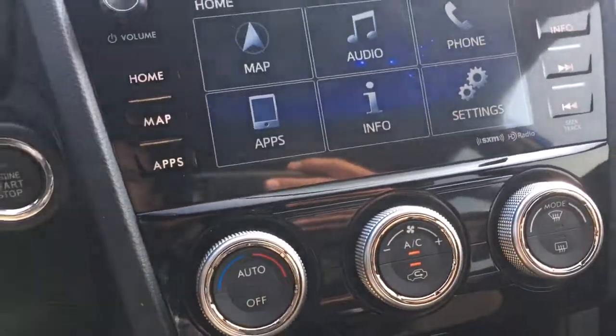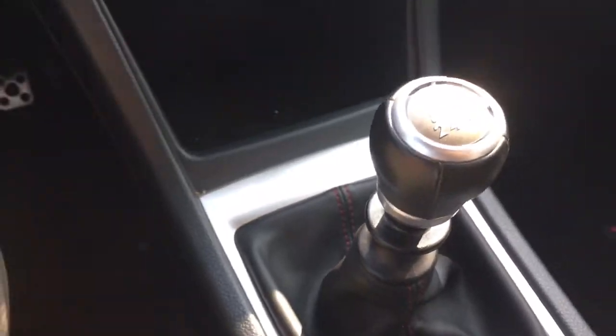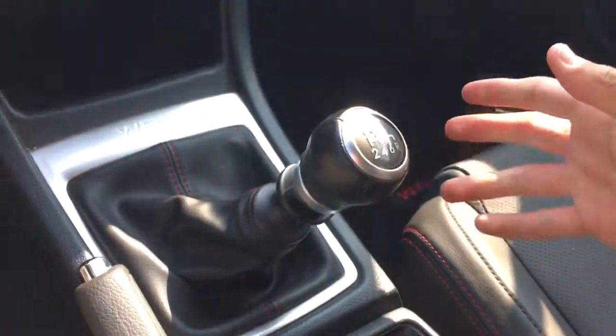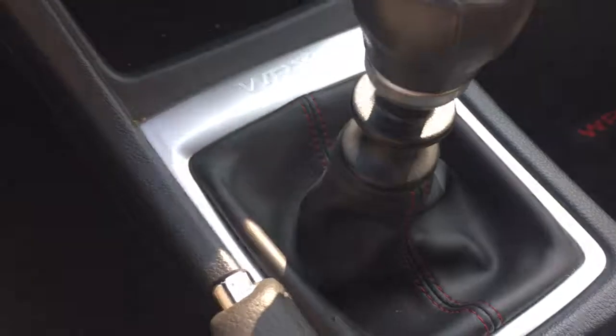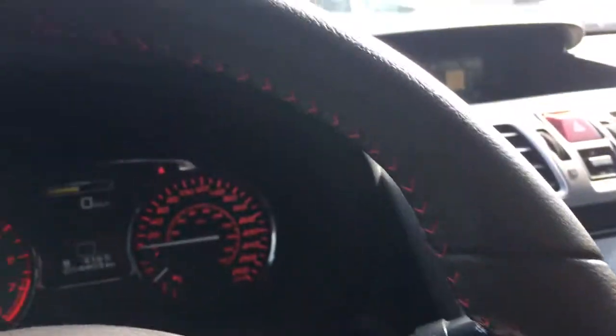Climate controls down below here. Nice and simple, 3 knobs. 6-speed gearbox, nice shift knob. Also, you put it into reverse by pulling this up like this into the right. Pretty cool. Red stitching all throughout. You can see that here on the shift boot. Also here on the steering wheel, which I'll show you later, but we'll finish off here in the center. E-brake here. One more thing here.